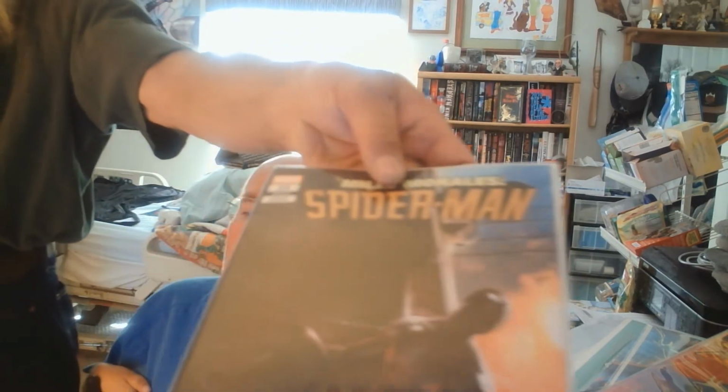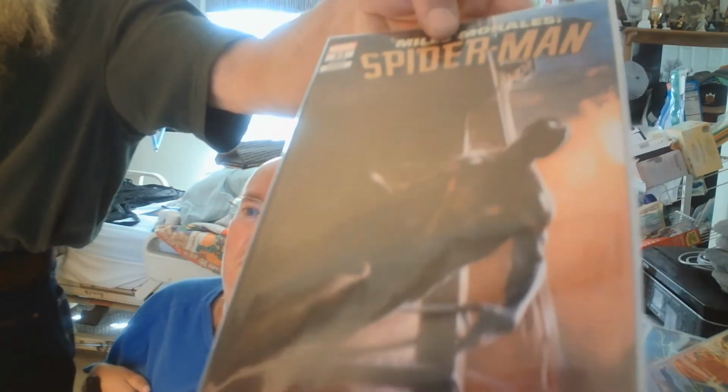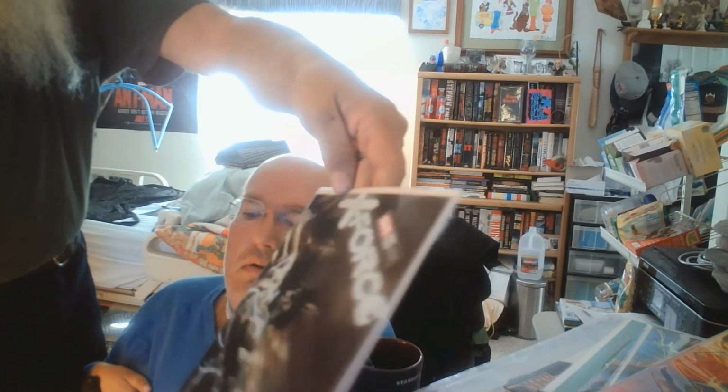Pretty cool looking cover. It's probably my favorite of the covers so far. Almost looks like those Delato ones. I don't think that was a Delato cover though. Now we have the X-Force #13 variant. Pretty cool. So, I don't know if I hit one of the big ones, if it would be in the middle or one of the ends.